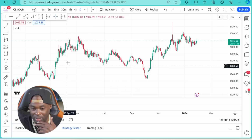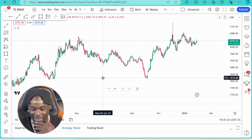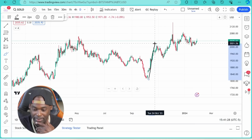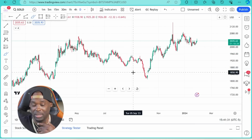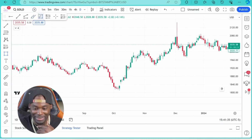So right here, this is gold, right? This is a daily chart, so every single bar represents one day, okay? Right here we have an uptrend, and I'm looking at the market. Notice how we had this nice push to the upside, right? So automatically, guess what? I want to buy, because now we have an uptrend. Let me zoom in right here. So what do we have? We have a nice demand level, right?